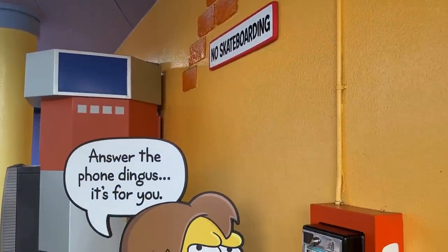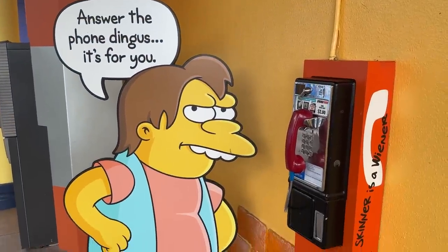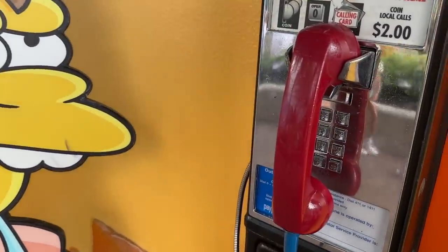Now, I know I've talked about the phone in the red British phone booth outside Diagon Alley in the London section, but did you know there's another magic phone here in Simpsons? Oh, and it's ringing.